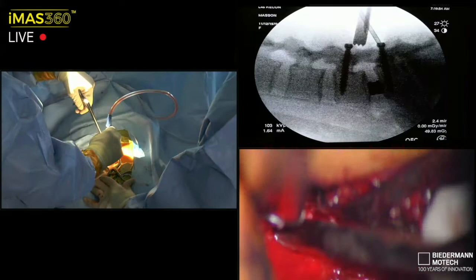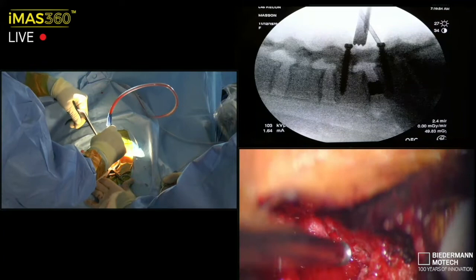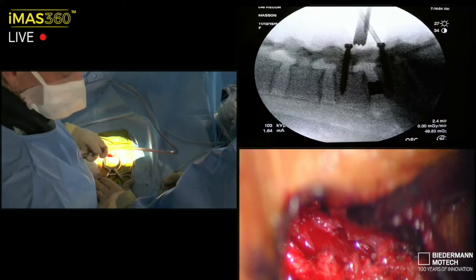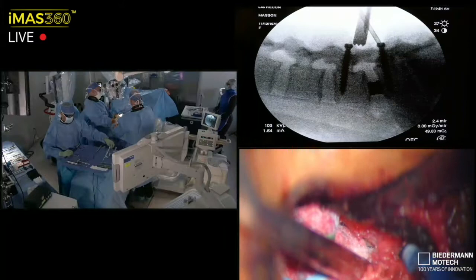So again, I've got dorsal thecal sac right here. I've got descending stenosis right here. I'm approaching the high right L5 lamina, which I can feel right about there. So I want to basically, understanding that the dura is down there, clean up all that soft tissue scar up here.